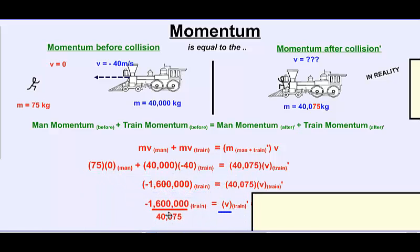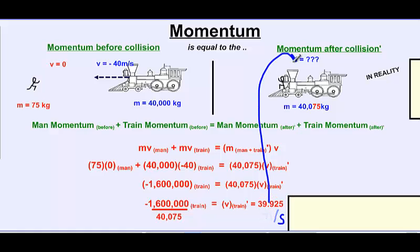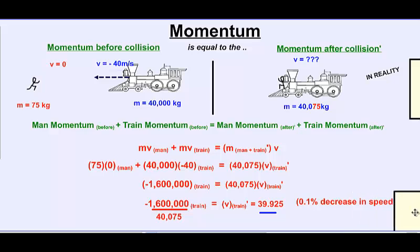You can just simplify that. So plug that into your calculator, 1.6 million divided by 40,075. You'll get a number which is 39.925. And this is one of these great moments because that makes sense. By the way, that should be meters per second because it's a velocity. 39.925 is our answer for v. It was 40, it is now 39.9. So we can say there wasn't much of a change. In fact, it went down in speed by 0.1%.